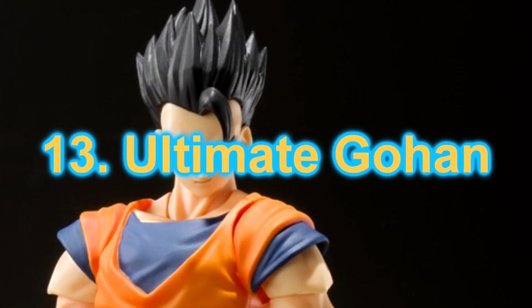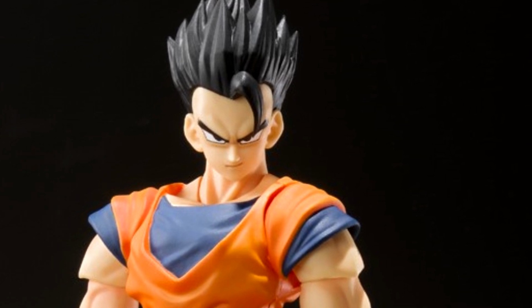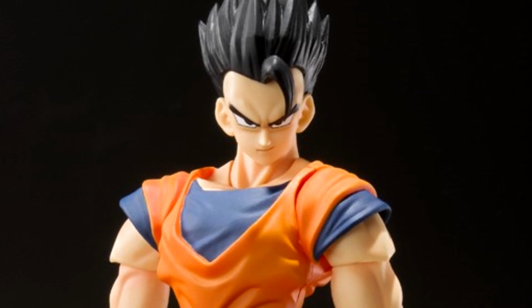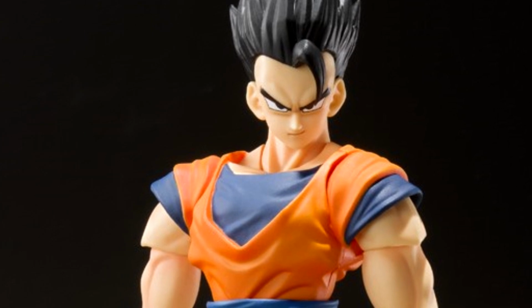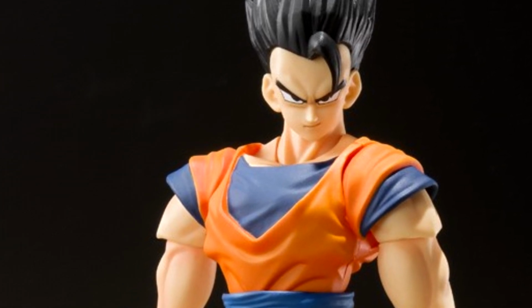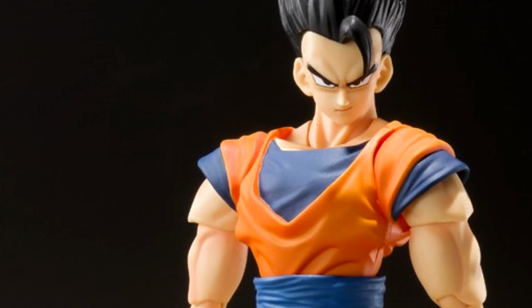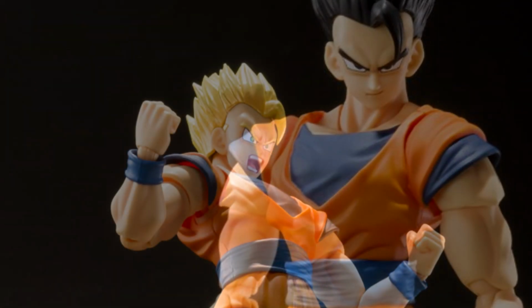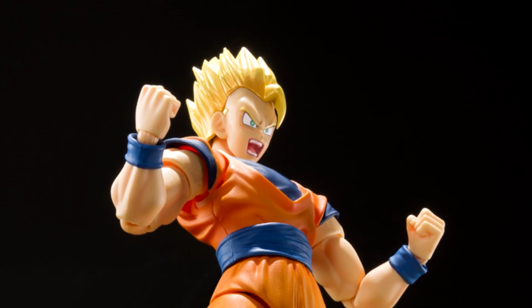Number 13, Event Exclusive Ultimate Gohan. Now, I really don't have any real critiques with this figure because it's pretty much exactly the same as what we got. The main problem is it kind of slacked off on some of the actual aspects of painting the figure. In terms of paint, there isn't too much difference between this one and the original. I will say that they sculpted the faces a little bit better though, but you're not really getting too much out of your money. The thing that people are going to buy this for is the new Super Saiyan hair that you get with this, and I feel like that's really cool, but I don't think it looks that good in all honesty.